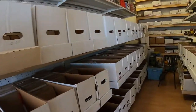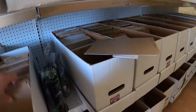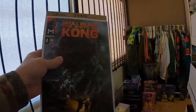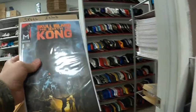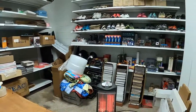Okay, we're ready for the next two. The first one. Last one of these. All right, this one is Skull Island, The Birth of Kong. And with that new Godzilla vs. Kong movie coming out in just a couple weeks, the Godzilla Kong stuff has been selling really well. This one sold for $15.85 plus shipping, and it was just listed 3 days ago, 17th March of 21.